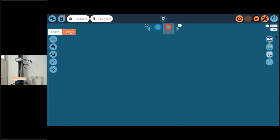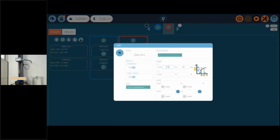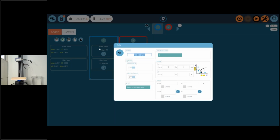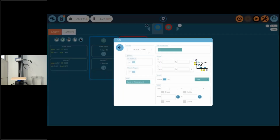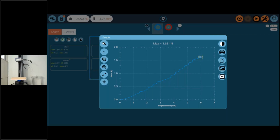All right, so those are the two tests completed. So once again, this time I'm gonna go a 0 to 5 because of the test profile. Here we go. So yeah, it still has a slightly different average and max. Now, again, these are just terms that I'm using. You can name them anything, any description that actually meets your own internal testing standards. So again, our max is around 1.6 and it's about 1.9 on the second one.